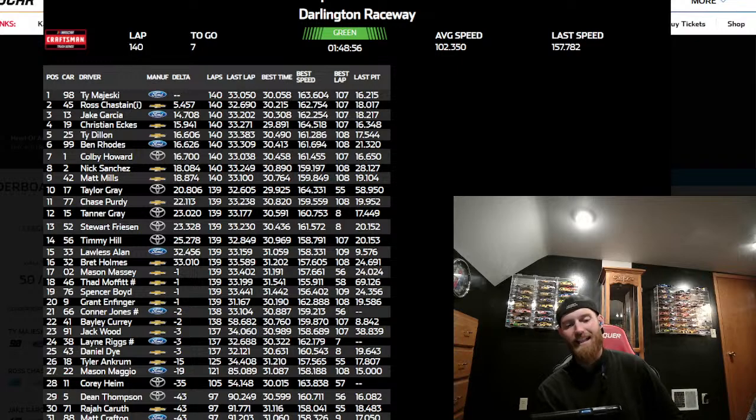Over 15 seconds back to the 3rd place truck. 6 laps to go. Pretty heated battle right now for 5th. 3 trucks in the mix. Ben Rhodes, the 1, the 25, all up there. Ty Dillon losing a couple positions that time through turns 1 and 2. About to lose 3 positions now.